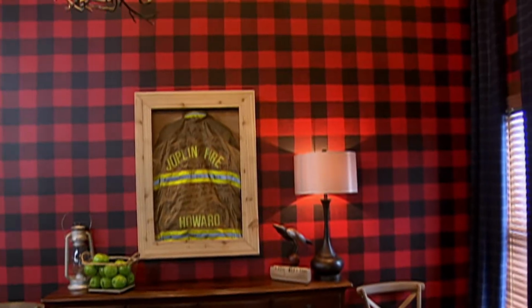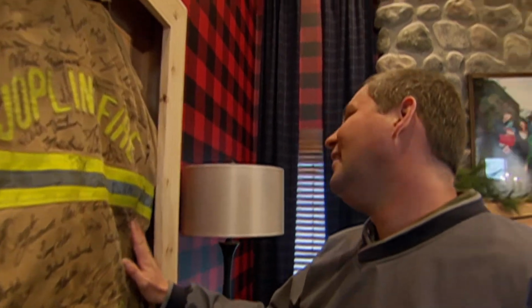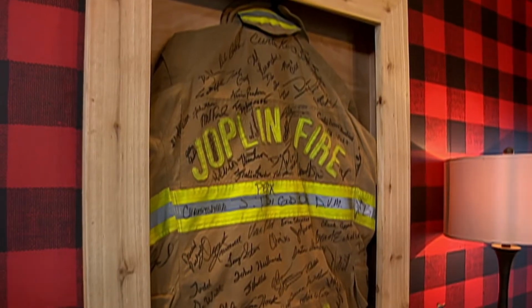Wow. They all signed it. Seeing my bunker coat and the signatures of the guys is really humbling. When you know the things that you did made a difference in somebody's life, that's incredible.